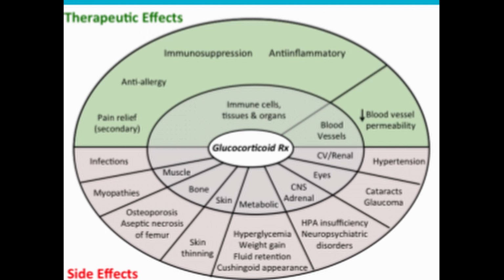When we take a look at the side effects, they can be numerous in nature and something that we really need to gauge. Some of those side effects can be everything from infections to myopathies that are present within the muscle.